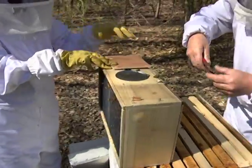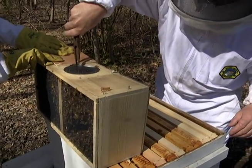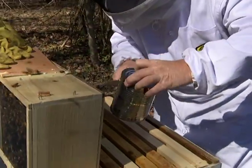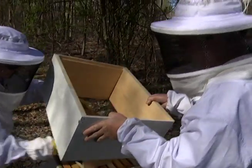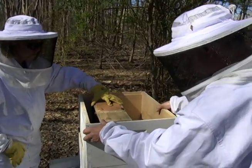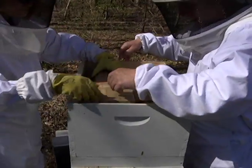I need to get over here. All right. So we'll put the sugar water over here, and whoop. We're gonna put this on top. And again, we're gonna come back into this hive tomorrow, the next day, to see if all the bees are out of the box, out of the package.